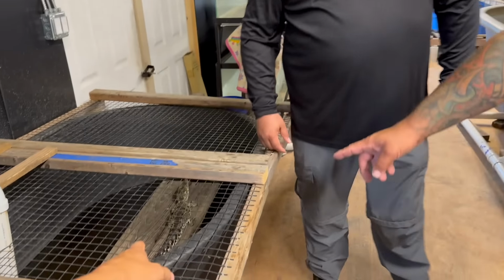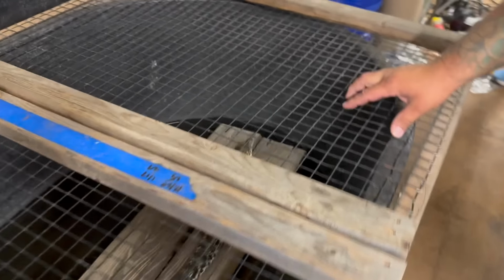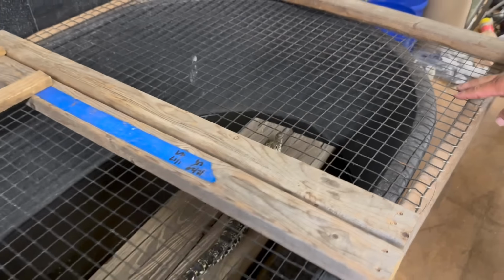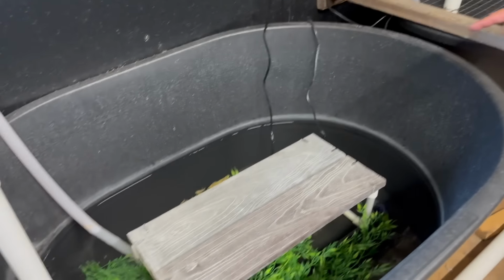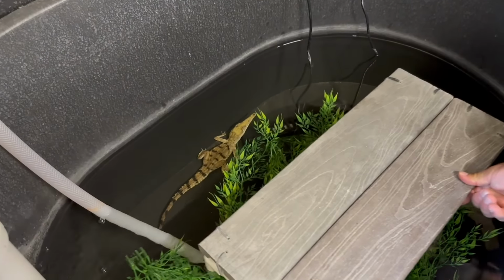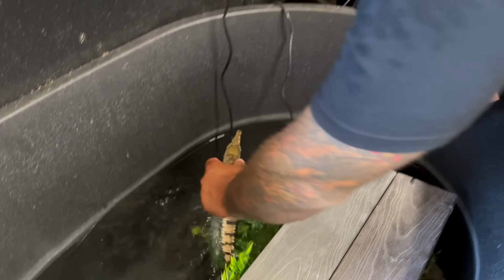Who are we going to show next? That's a Morelet's? No, these are Cubans. All right, you're going to name them all. These are Cubans? Cubans, okay. A little spicy little guys. Yeah, definitely are. That's the lid. This is a freshie. Heck yeah. Those guys are real neat. Those are real cool little crocs right there.